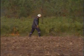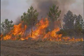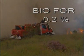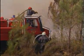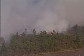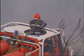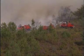The forest is set alight. The fire picks up speed with the wind. The attack is mounted diagonally by following the fire's progression. The technique consists in attacking the fire from the vantage point of the vehicle. This method, which has always been used in the Landes, is the most efficient for this type of vegetation. The relatively flat terrain makes this approach possible.